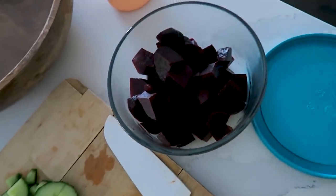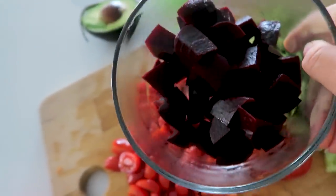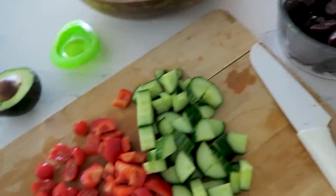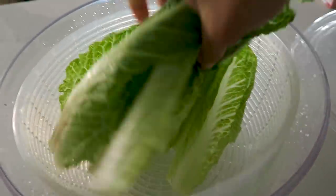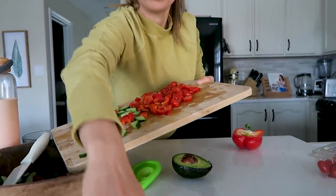I'm also gonna add some steamed beets that I bought at the health food store. They're already diced up. I diced those up yesterday. And then I'm gonna chop up the romaine and add that in.